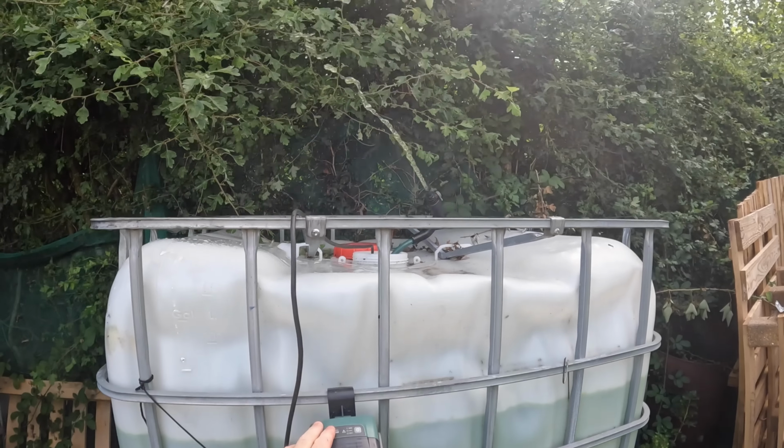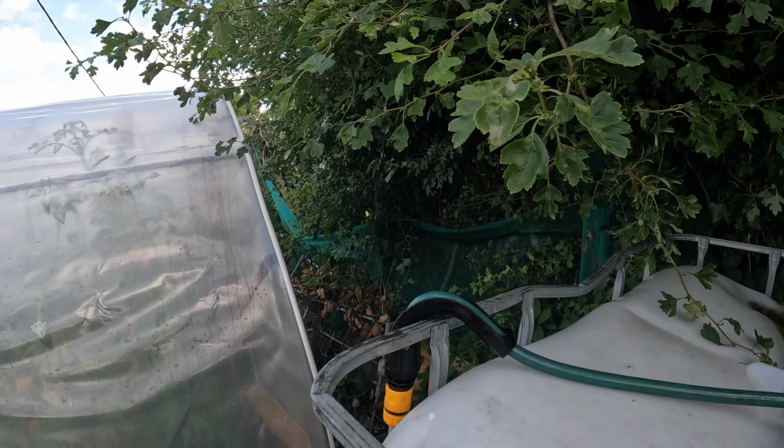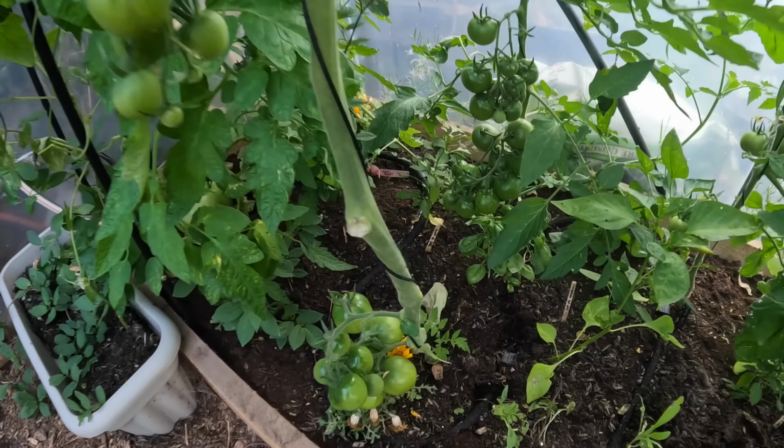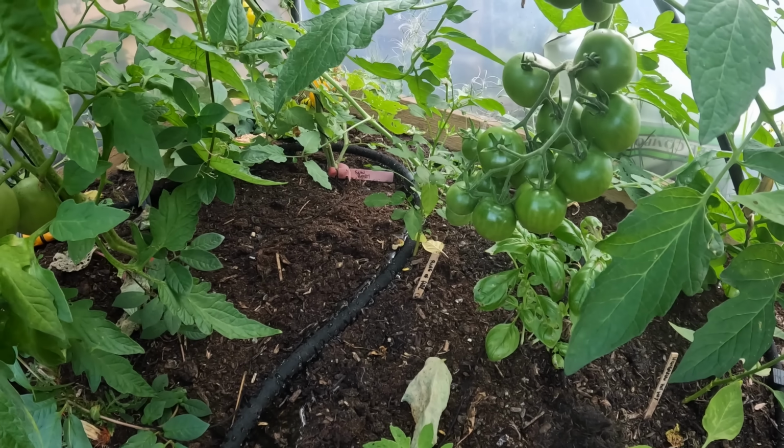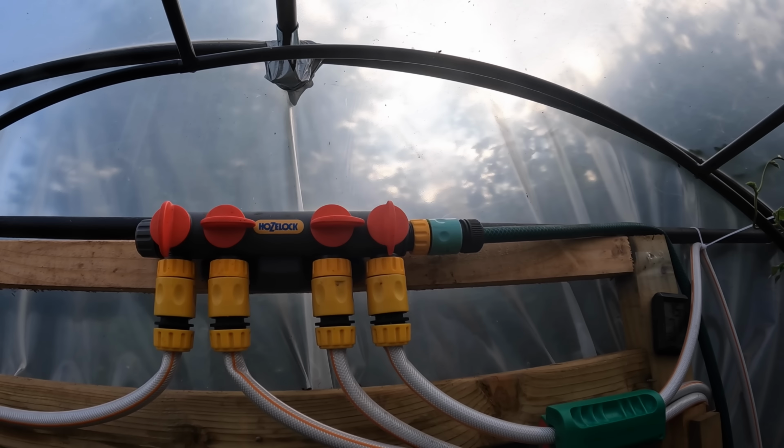Whoa. Okay, that was not what I planned. Right, let's connect the hose. Right, we're good to go. The good thing is now I can just carry on planting. The irrigation's working perfectly. So yeah, just plug in your Bosch pump like I said and off you go.